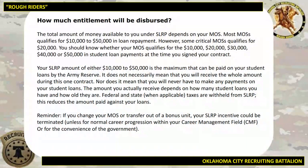So how much of the entitlement will be dispersed? The total amount of money available to you under your student loan repayment plan depends on your MOS. It also depends on the amount of education. According to the SRIP list, you can receive anywhere from $10,000 to $50,000 in student loan repayment. Right now, the average that most of you are seeing for a high school senior who scores over 50 is probably right around the $30,000 mark.